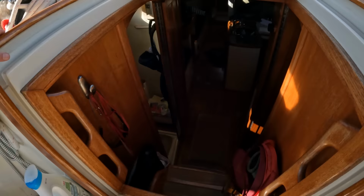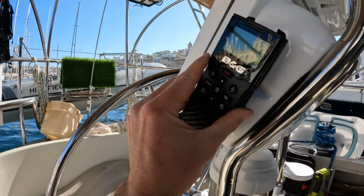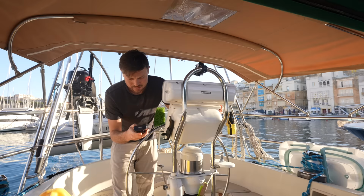Okay, now I'm gonna head down, turn on the navigation breaker, and see if we're getting power to that charger. Okay, there we go. Kind of anticlimactic, but there's a tiny little charging symbol there. So that's good. So time for the final test. Let's see if it works.